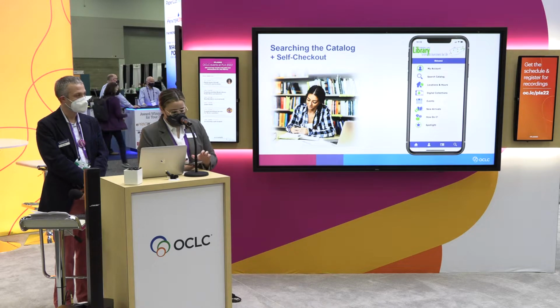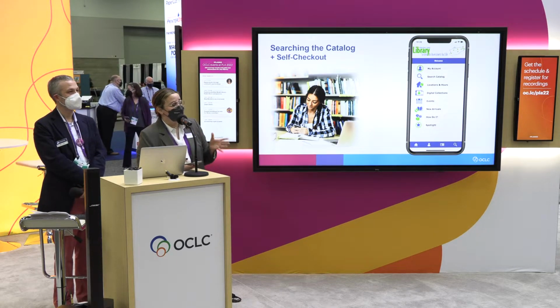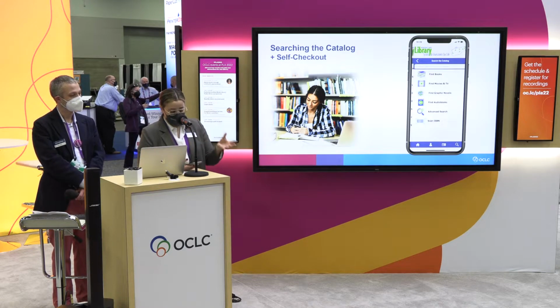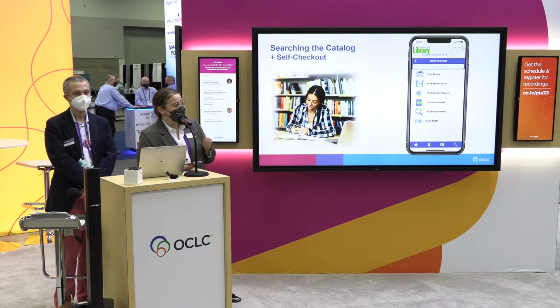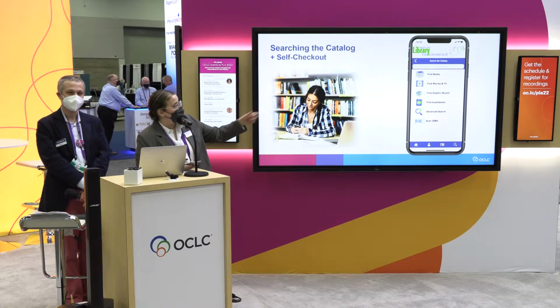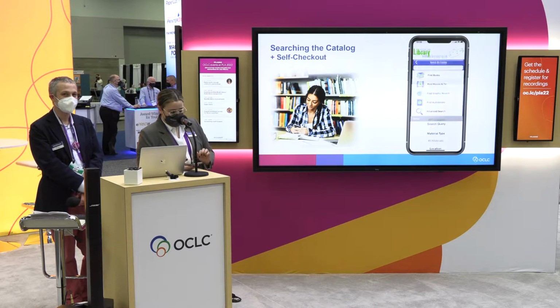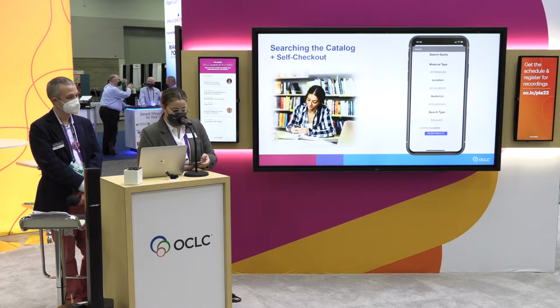Cumberland County used the analytics they already had in place, and they decided to do pre-scoped filters for patrons to choose from. So I can see that graphic novels are very popular in their community. I can click that and immediately search for graphic novels. Or I could do an advanced search right away.